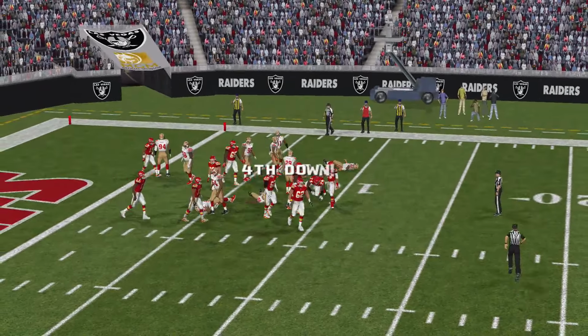First and 10. Ball on the 20-yard line. Check it. Base, base, base, base. Watch your eyes. Get it going. Hand it off to the back. Reed comes up to make the play at the 27-yard line. Caffrey running hard, going right through the arm tackles.